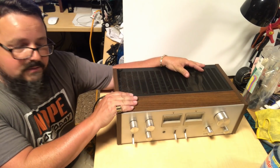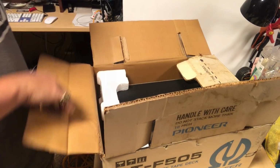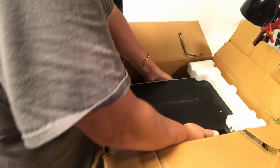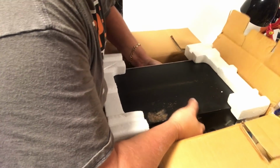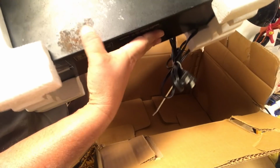So I looked up this piece, and it sells for about 100 bucks on eBay. Cassette deck. And these have some value, although I haven't seen any that sold. Not of this model, but there are some listed for about 150 bucks. But already, look at that. Corrosion on the top of this one, too. That's really, really a shame.